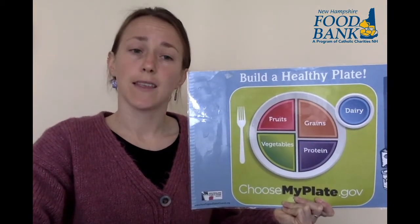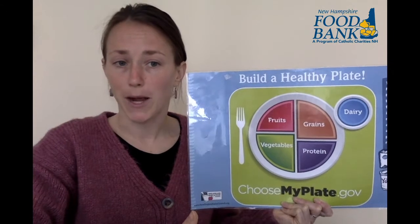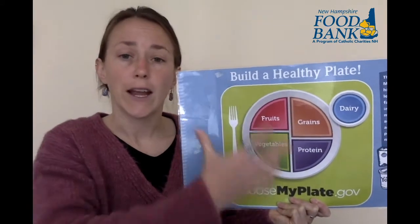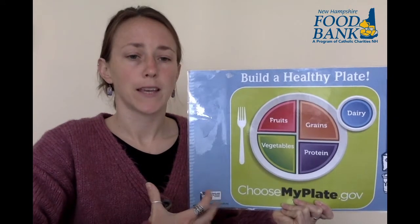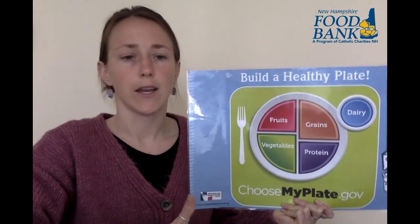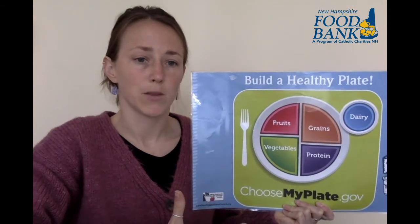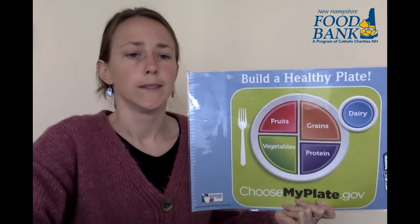The size of each of these food groups on the plate helps us think about which food groups to eat from in larger or smaller portions based on the nutrients they're providing to our bodies. Getting a variety of these different food groups is really important because they help us get the nutrients we need for healthy growth, peak physical performance, and also for peak brain power so that we can make those decisions that we need to make every day for our families, for our kids, in school and work.